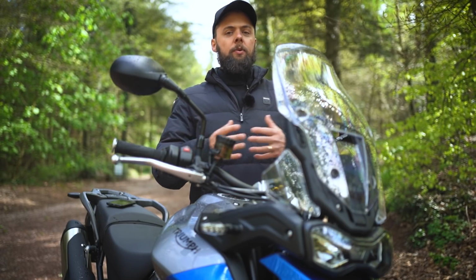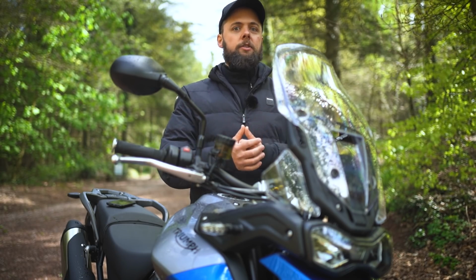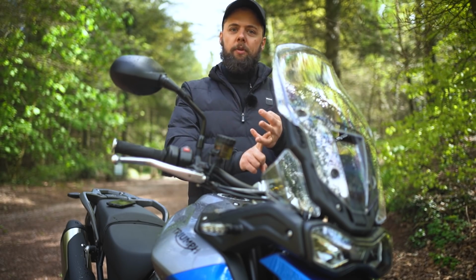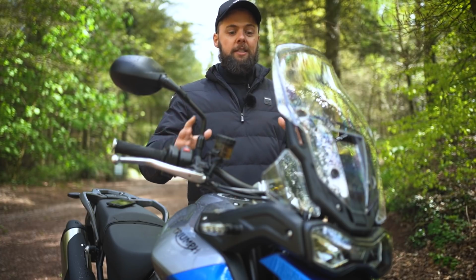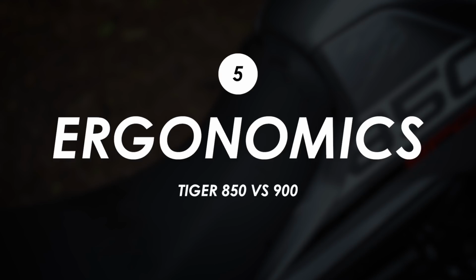But for a lot of people, they want the simplest possible bike at the lowest price point with good mechanical stuff, so a good engine, good suspension, good braking, and they're not bothered about the rest, and this really delivers on that. You might also want to consider the seat height as well.